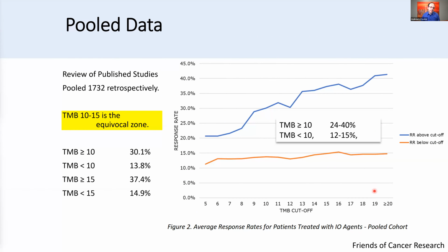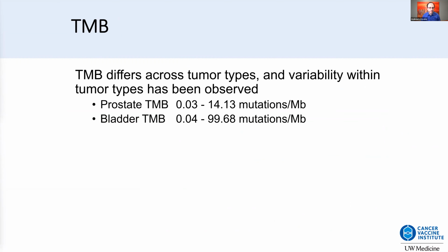So if we thought of a tumor mutation burden cutoff of 20, what you can see is that above 20, in this group of people, the response rate was 40%. And it's just showing you that the more abnormal proteins you have, the better the chances immunotherapy can work.